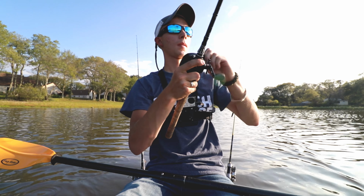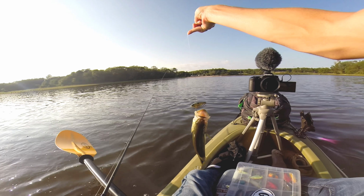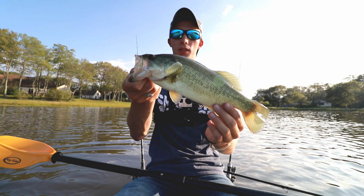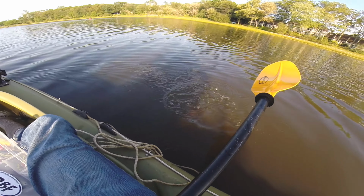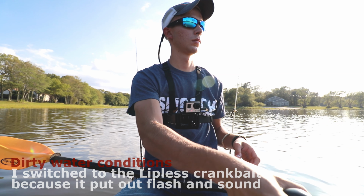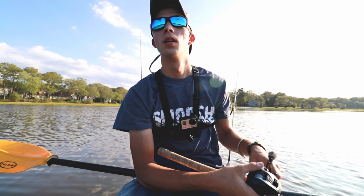There we go. Good bass on a red-eyed shad. There we go. Very cool. It's always awesome when you put on a new bait and you get a fish on the first cast. Cool. Mwah, smooch and release. Let's catch another one. Huh. Well, that was cool.